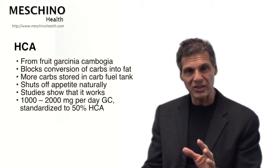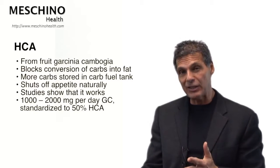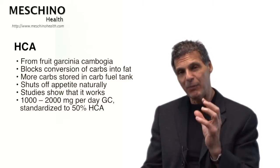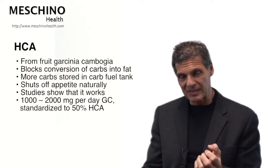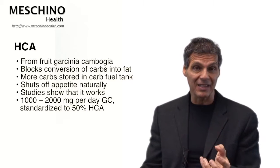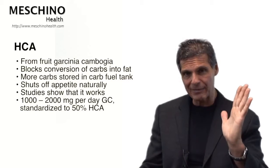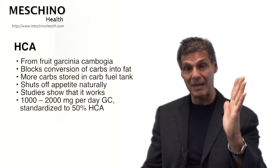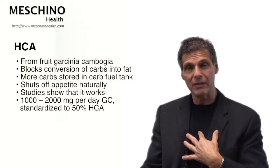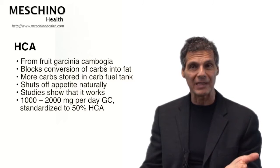Hydroxycitric acid, or HCA, is a molecule that comes from a fruit from Southeast Asia known as the Garcinia cambogia fruit. Don't worry about that. What the HCA does when you take it as a supplement is it blocks the conversion of carbohydrates into fat inside the liver. So when you do that, the carbohydrates now go into the carbohydrate fuel tank in the liver and fills it up. Once the carbohydrate fuel tank is full in the liver, you feel full. It shuts off your appetite naturally, so you tend not to overeat.